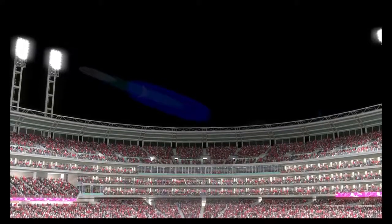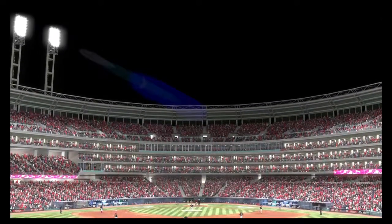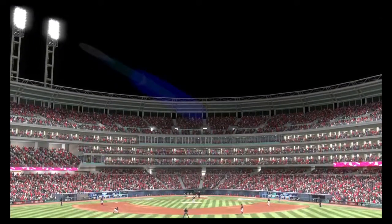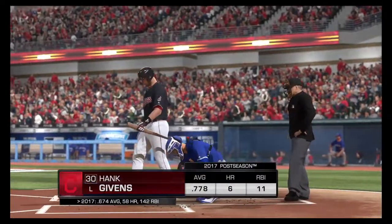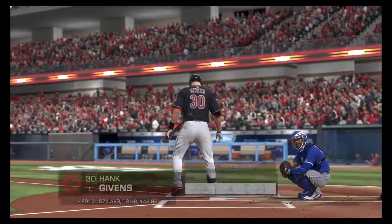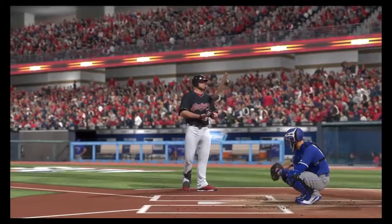Harold, what's the key for them against one of the best starters in the game? Well, the key to this game, Matt, is going to be the contributions throughout the whole entire lineup. You cannot rely on that key guy on the team, the big star. Batting third, designated hitter, Hank Given.